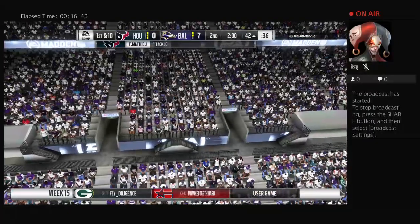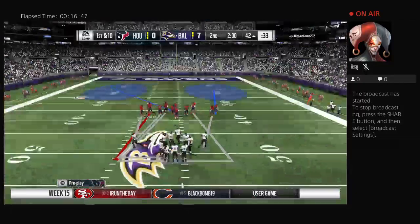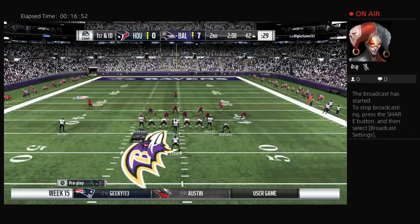2 minutes to play here in the first half. We're back to Baltimore after this. So 2 first downs, and that moves the ball to the 42 now, 1st and 10.